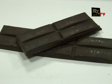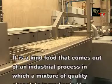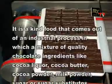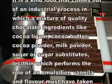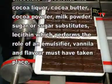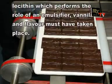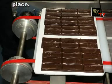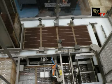Chocolate as a product comes in solid form. It is a kind of food that comes out of an industrial process in which a mixture of quality chocolate ingredients like cocoa liquor, cocoa butter, cocoa powder, milk powder, sugar or sugar substitute, lecithin, which performs the role of an emulsifier, vanilla, and flavor must have taken place. Ingredients used in a particular production depend largely on the kind of chocolate in focus.